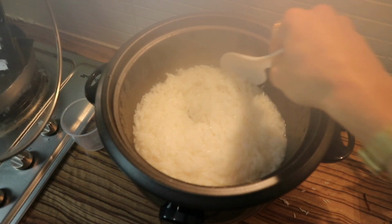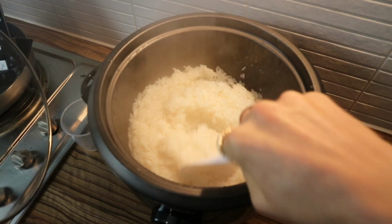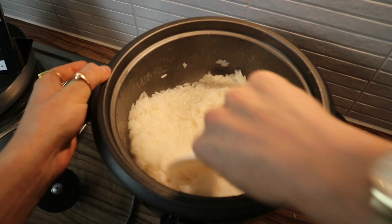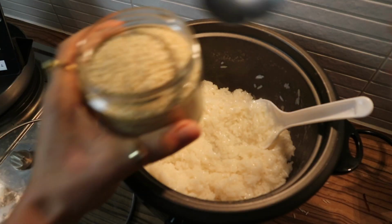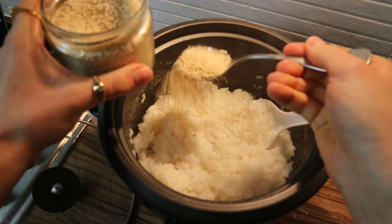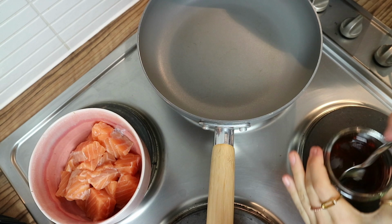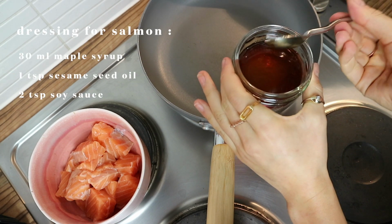The rice is now cooked. It looks so nice and fluffy. We're going to pour the first dressing we created over the rice and mix that in. We're also going to do 2 tablespoons of sesame seeds in the rice. Pop that in there and mix it in. We're also going to put the glaze into a hot frying pan.